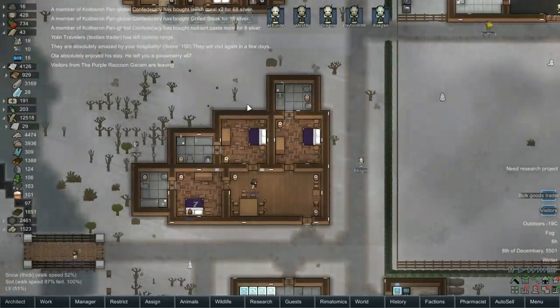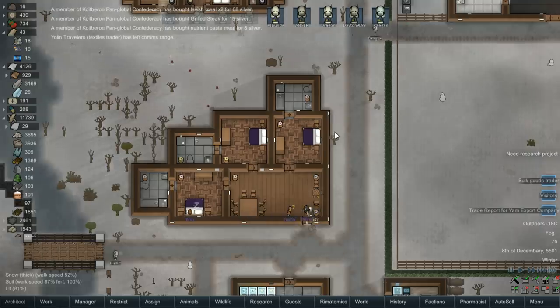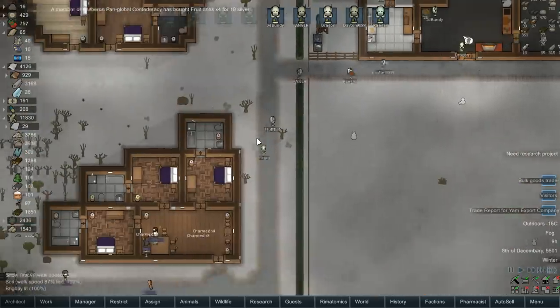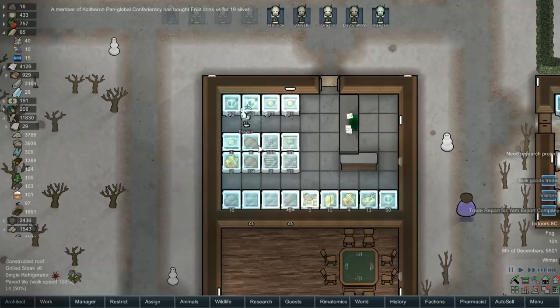You guys are buying a lot of stuff. There it is. Yep, bought 22, so that's all they would have had. Okay, so that's looking good. It's looking good. And then, how's this coming along? Lots of variety. That's a problem too.